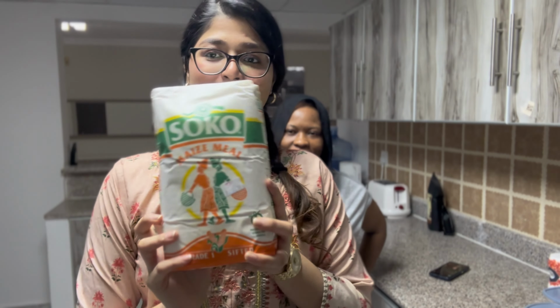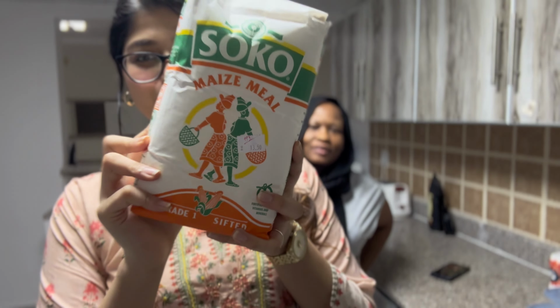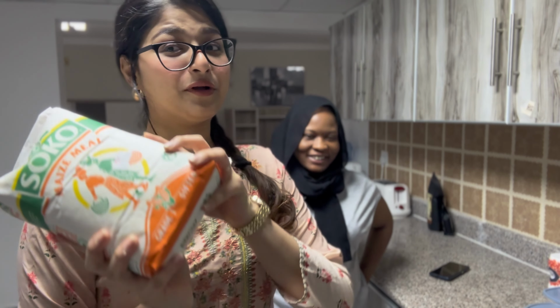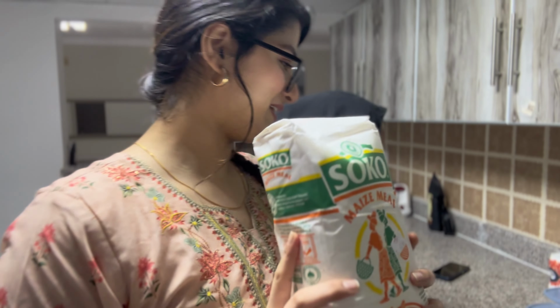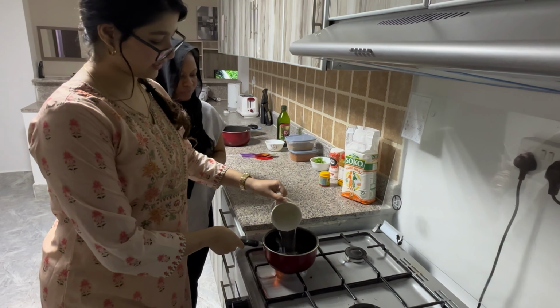So this is my ingredient. It's maize meal, maize flour. And from this, I'm going to cook something similar to rice, but not rice, right? Yeah, Ugali. Let's try. Okay. So tell me, what are you going to do first? So for ugali? Yeah. 1.5 cup of water.